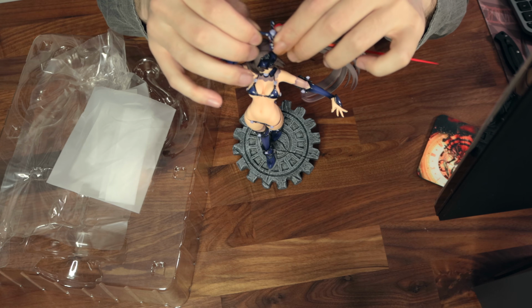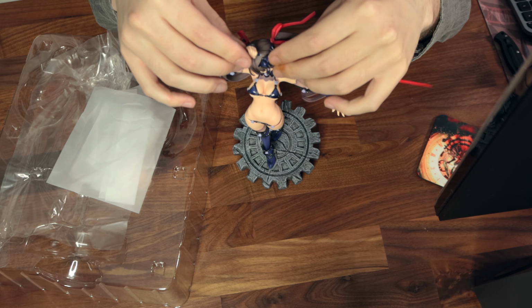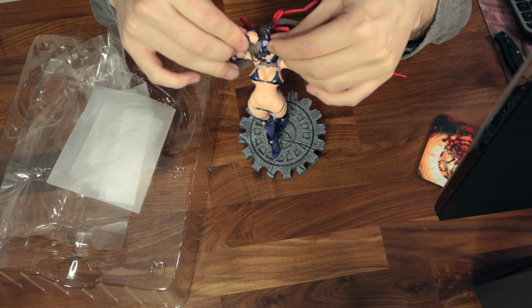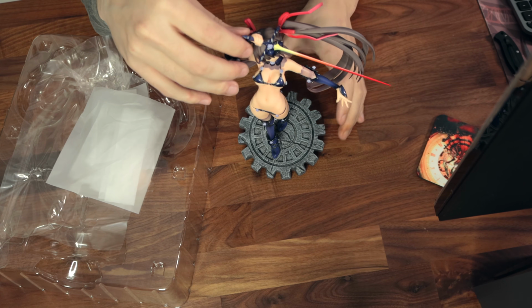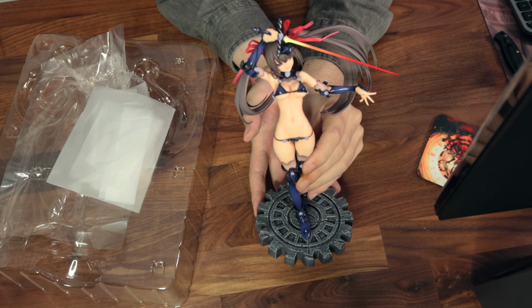Usually you find that these kind of come off. They do. I love that. I love that so much. There we go. Right, the sword went in a lot easier than I thought it would. That's how she'll look. I'm happy with that.